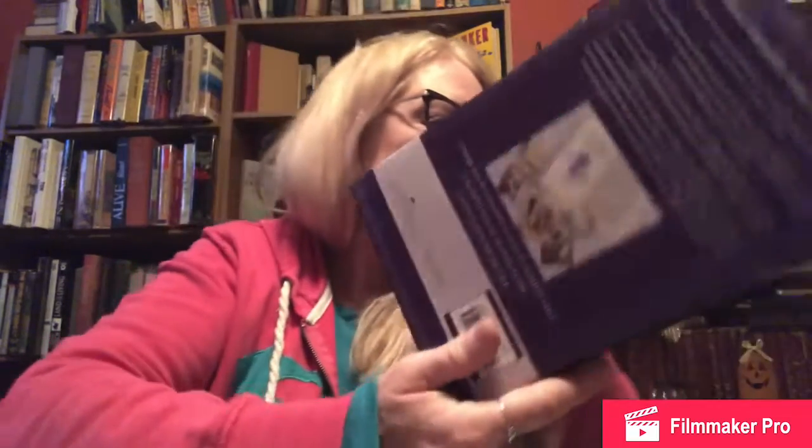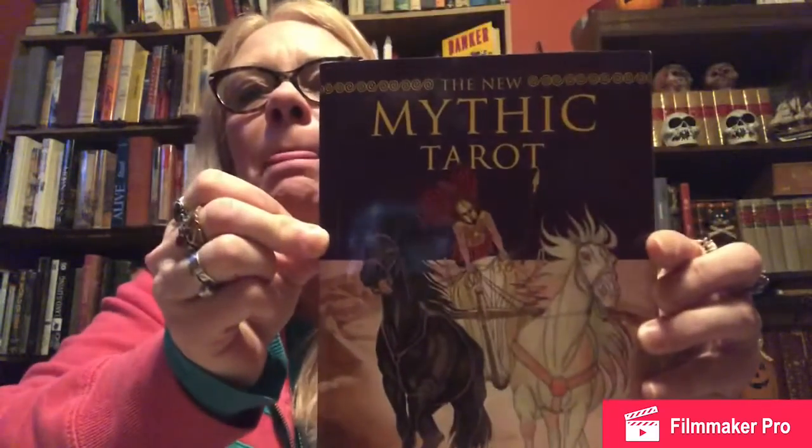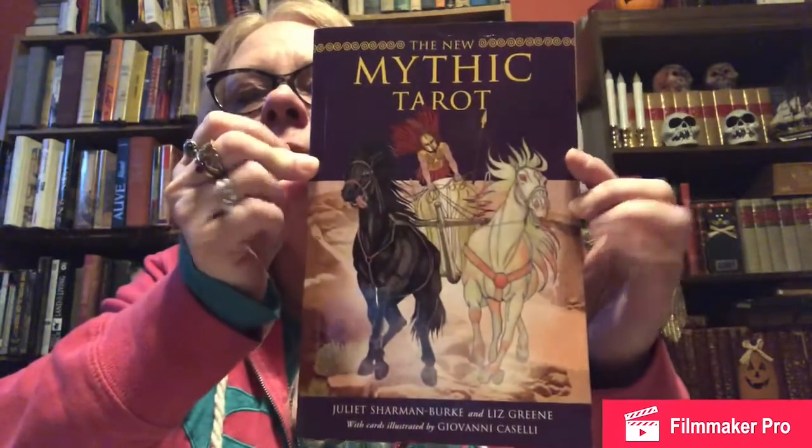So this was $27, and it's by St. Martin's Press. So that's that. The guidebook on this, guys, is huge. I mean, here's the guidebook. And there's the back. It has the cards on there. And it is a thick one. This copyright for this edition was 2008.